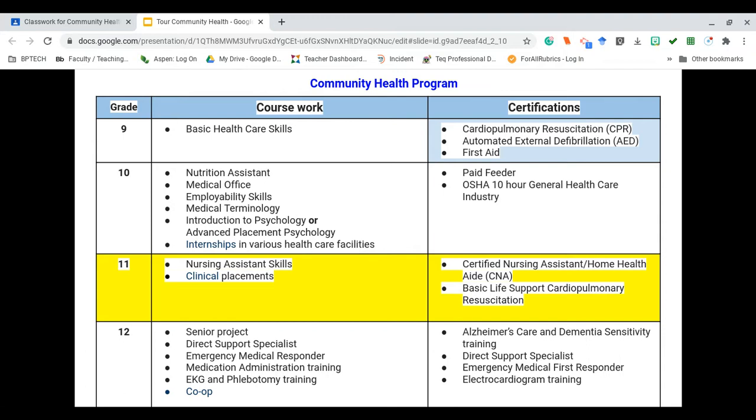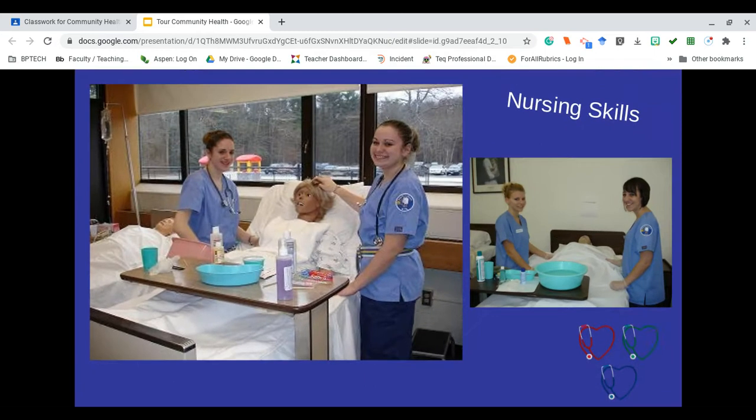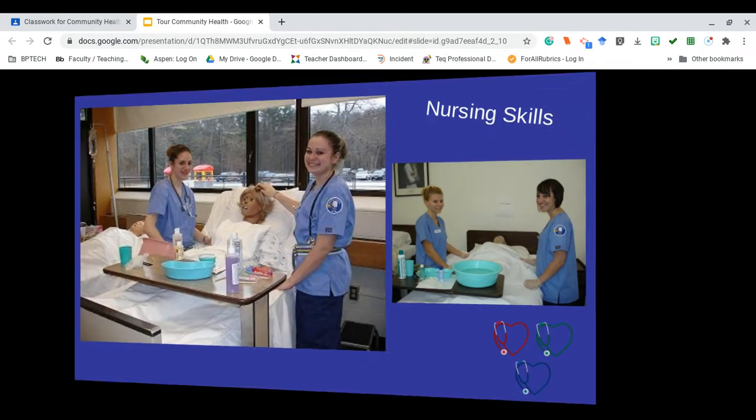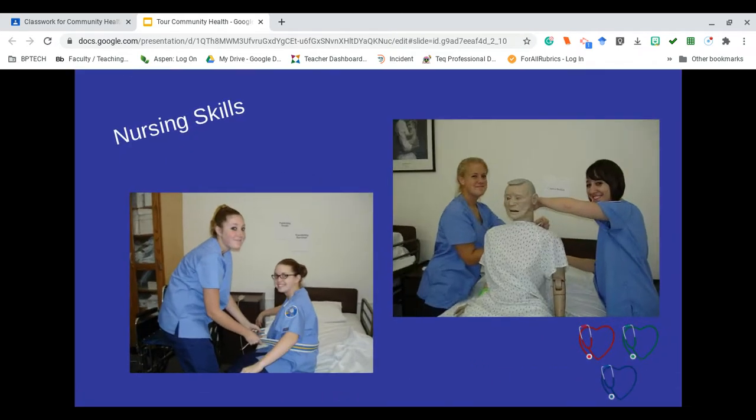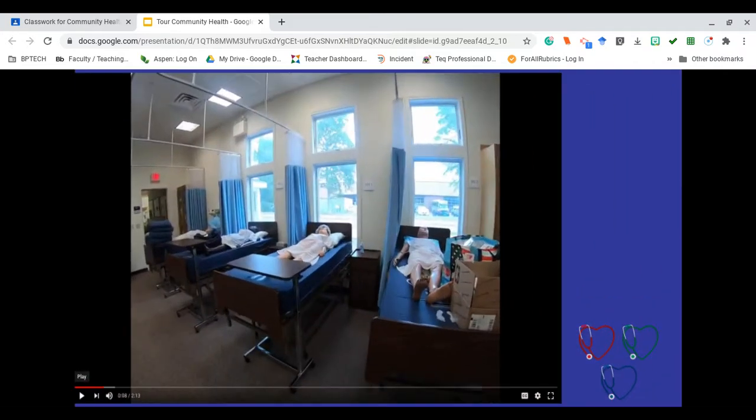During the 11th grade, that particular grade focuses on nursing assisting. They will be certified as a nursing assistant their junior year. Students practice in the laboratories. This particular laboratory has 7 beds set up as they would be in a hospital.